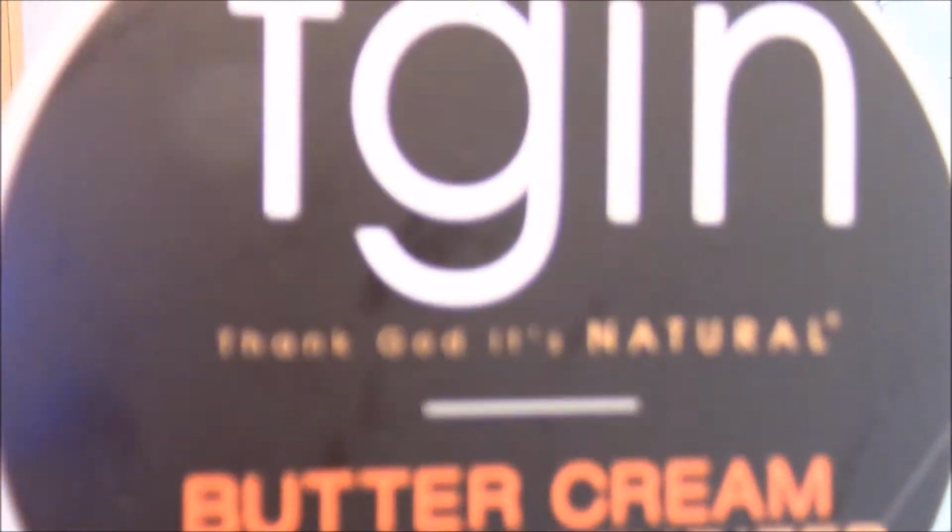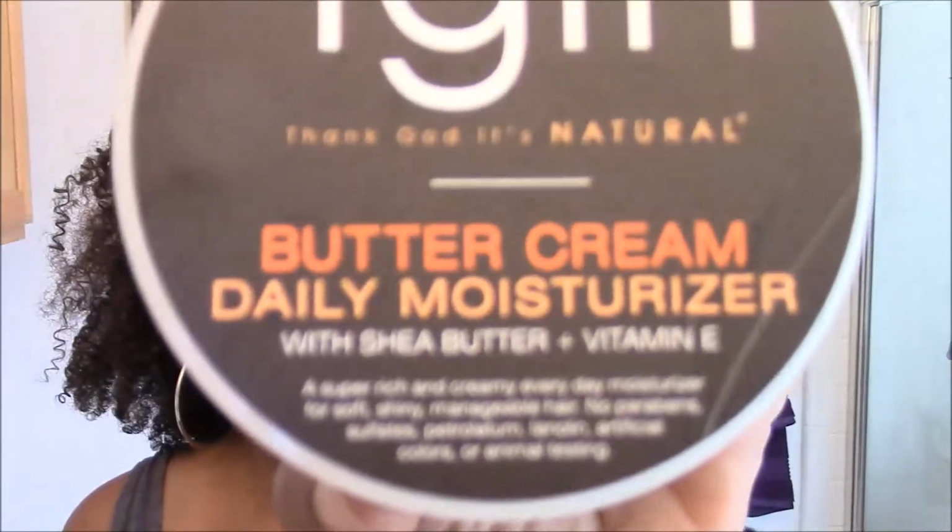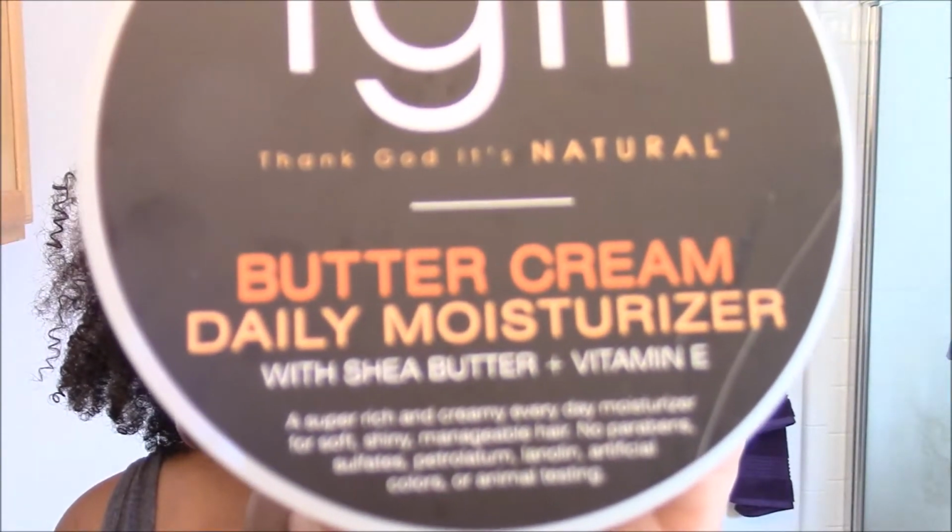So the product that we're going to be talking about today is going to be the TGIN, Thank God It's Natural. This is what I'm going to be using today. And this is the Buttercream Daily Moisture that has shea butter and vitamin E in it. Also, I have two of those.